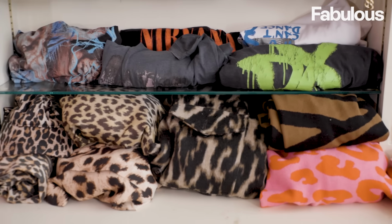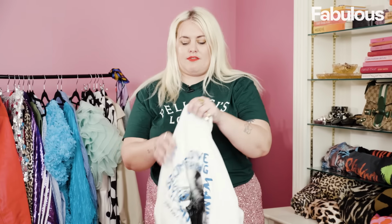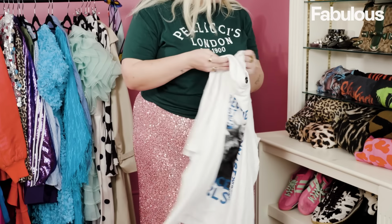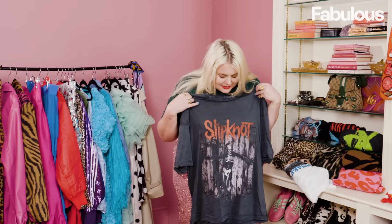So I have about 20 band tees. Some are vintage, some are new. It's kind of hard to try and find plus size vintage band tees. I have a really great Spice Girls one here. Got a little Slipknot one here as well, which again I love to wear with like a sparkly skirt.